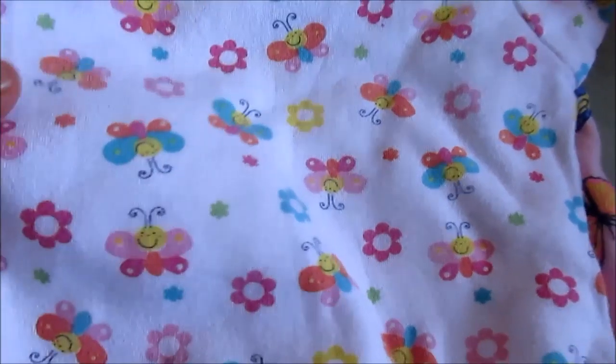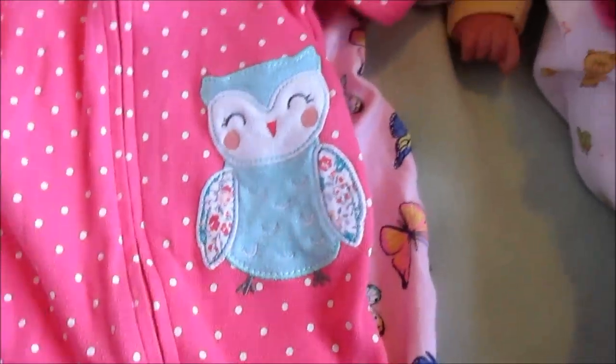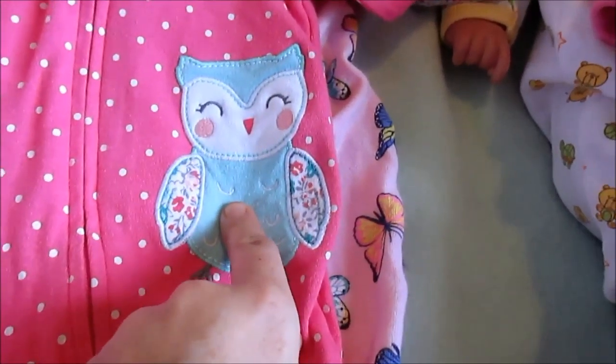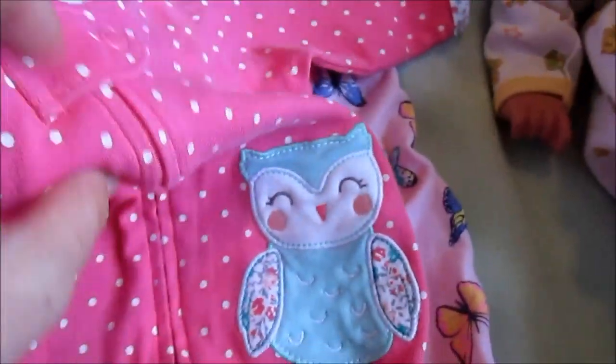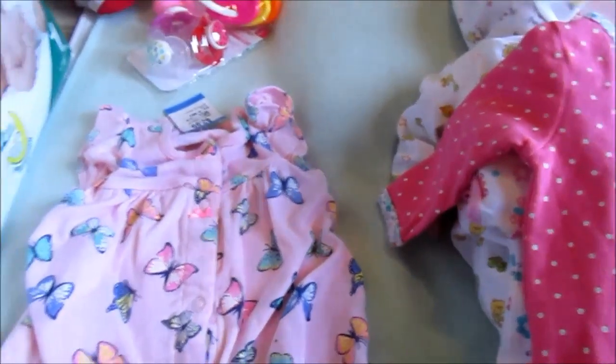Well, not really. This butterfly onesie. Then I got this outfit. This sleeper with an owl on it. And that was $1.99. The other thrift store I go to only charges a dollar per sleeper. So the Value Village is a little bit more expensive.